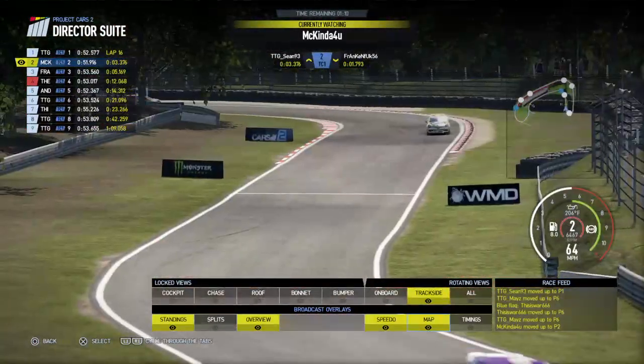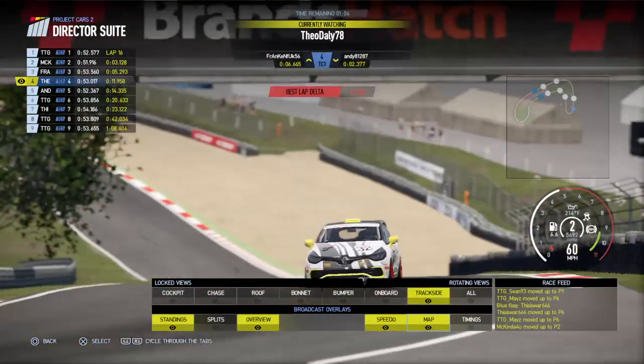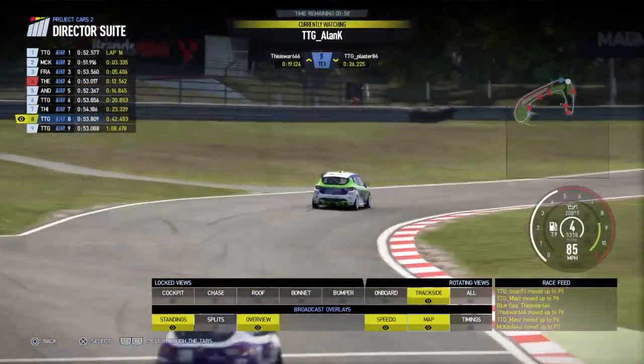There's Frank in third, just going through Paddock Hill, Druid's Hairpin. I'm messing up the corners now. Theo Daly in fourth, trying to hang on. Andy is catching with damage, I may add as well. Mays, there's been no changes really to the order.